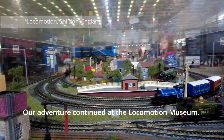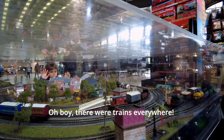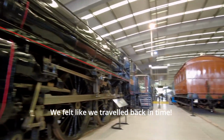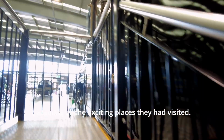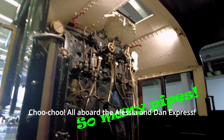Our adventure continued at the Locomotion Museum. Oh boy, there were trains everywhere. Old trains, new trains, big trains, small trains. We felt like we travelled back in time. We climbed aboard some of them, imagining all the exciting places they had visited. Choo-choo! All aboard the Alessia and Dan Express.